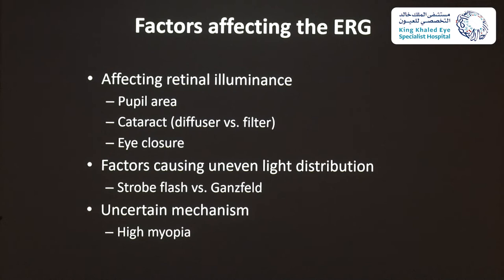And you also have to pay attention to patients who have high myopia. The longer the axial length, the more likely you are to record a slightly lower amplitude. But the timing in a normal myopic eye should be normal. So this is something you have to bear in mind. If the peak time is shifted, then there is a pathology there. It's not only the myopia.